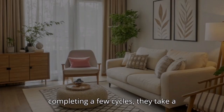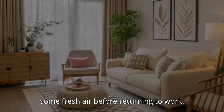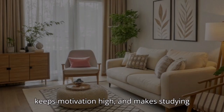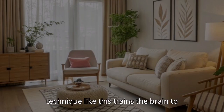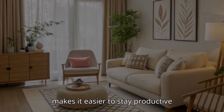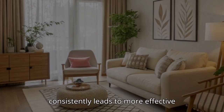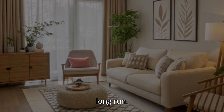After completing a few cycles, they take a longer break to relax, stretch, or get some fresh air before returning to work. This method helps prevent mental fatigue, keeps motivation high, and makes studying feel more manageable over time. Using a technique like this trains the brain to work efficiently within focus periods and makes it easier to stay productive without feeling overwhelmed. It's a simple habit, but one that consistently leads to more effective study sessions and better results in the long run.